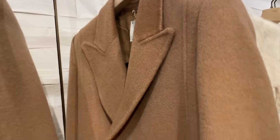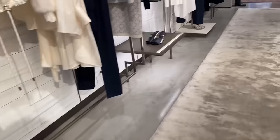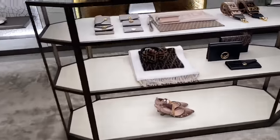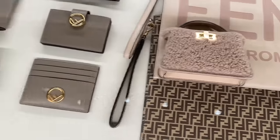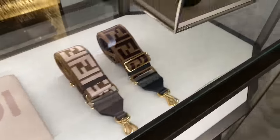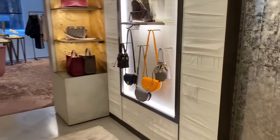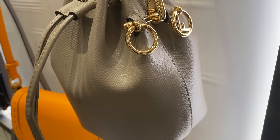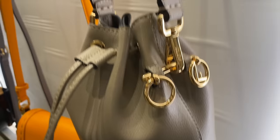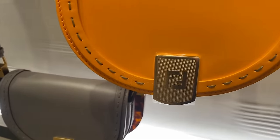This cardigan. Gorgeous. Shearling piece. It's very sweet. And the new sunglasses. And then I'm going to show these little bucket bags over here. These are so sweet. The gray, it's that hard leather, so it's really hard wearing. You kind of don't have to worry about this one, versus this one is smooth. I like the buckle on it.